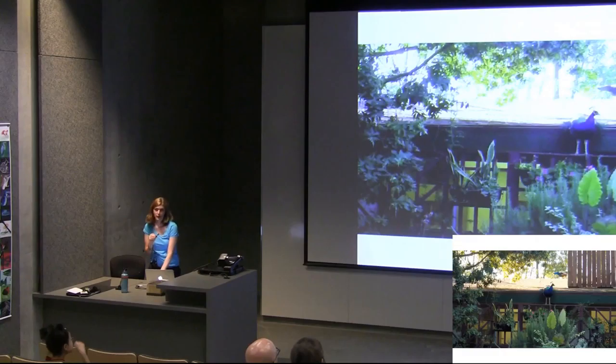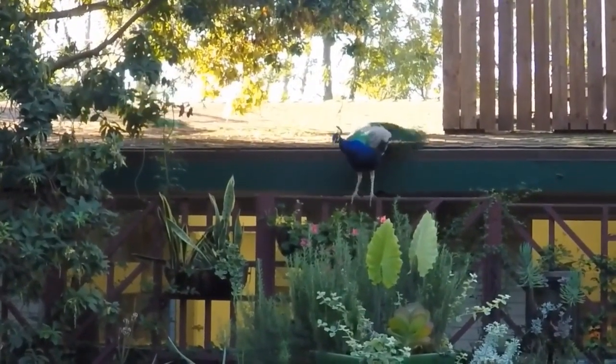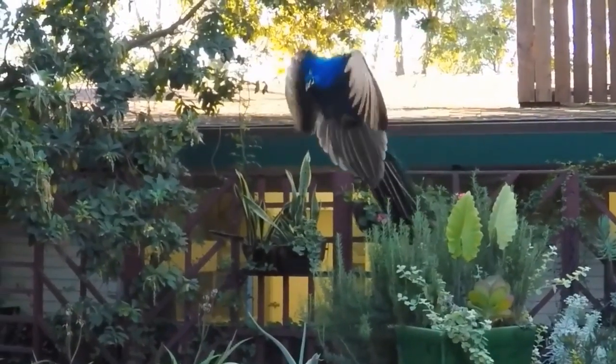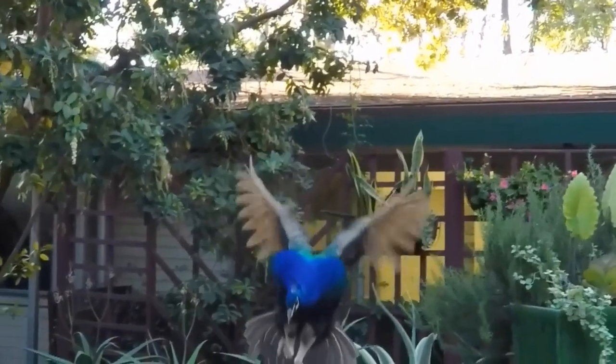But they're not very good flyers. And so they kind of only do it when they have to. This is sped up, so this is just a male taking his time just to fly down from that roof. He's not very confident. So they're not flying long distances.